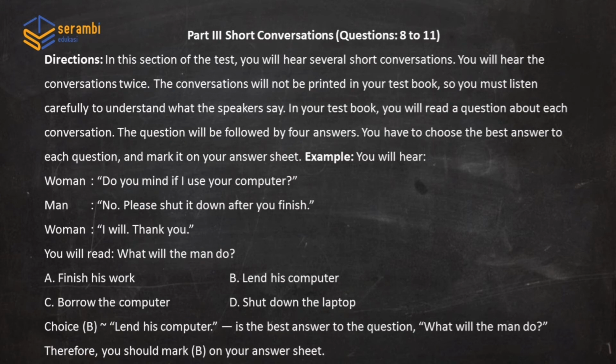Part 3. Short conversations. Questions 8 to 11. Directions. In this section of the test, you will hear several short conversations. You will hear the conversations twice. The conversations will not be printed in your test book, so you must listen carefully to understand what the speakers say. In your test book, you will read a question about each conversation. The question will be followed by 4 answers. You have to choose the best answer to each question and mark it on your answer sheet.